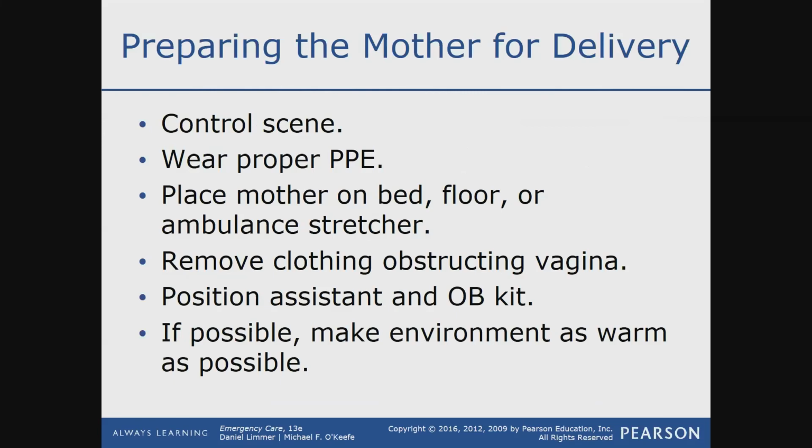Preparing the mother for delivery. Control the scene. So you want to get anyone that's not involved and not pertinent out of there. The only person that should be there besides the people delivering or helping deliver is the partner of the patient. That's the only person you want there for support, because they're actually going to make the situation better for you in most cases. Place mother on bed, floor, or ambulance stretcher. You want them flat on their back for delivery.